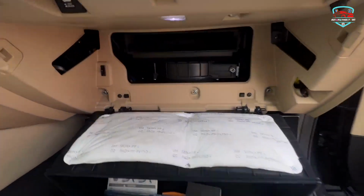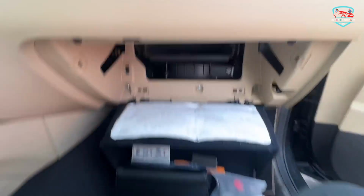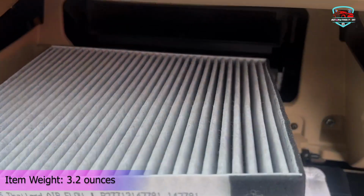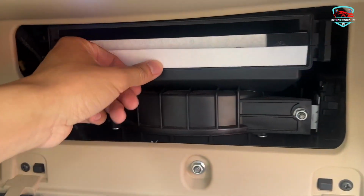With regular changes, drivers can maintain better air circulation inside the cabin and enhance comfort during every trip. The FRAM Fresh Breeze air filter plays a part in reducing exposure to outdoor pollutants and improving the overall interior driving environment.